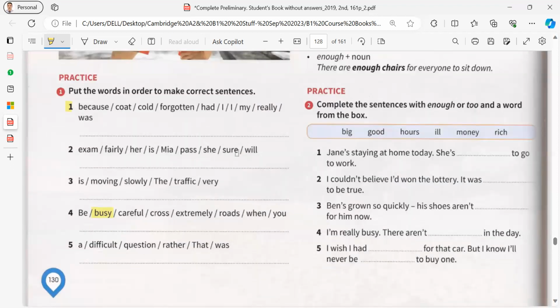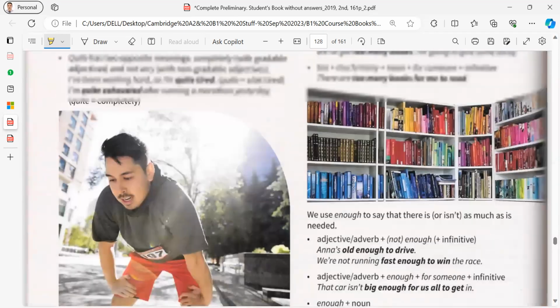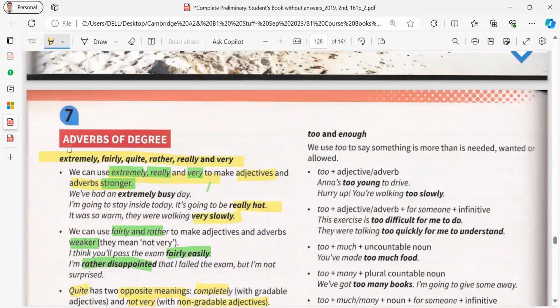Clear, Nawaf? Yes. Next. That was a rather difficult question. A rather difficult question, meaning difficult to some extent. That was a rather difficult question. Clear? Okay. It's clear now how to use adverbs of degree: extremely, fairly, quite, rather, really, and very.